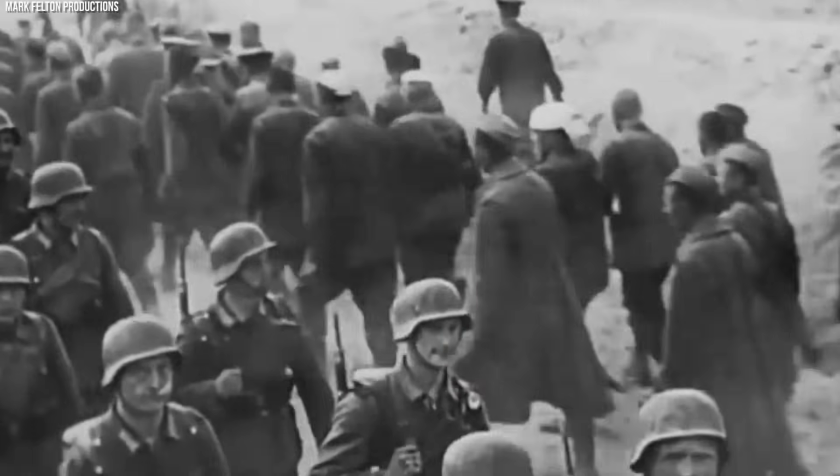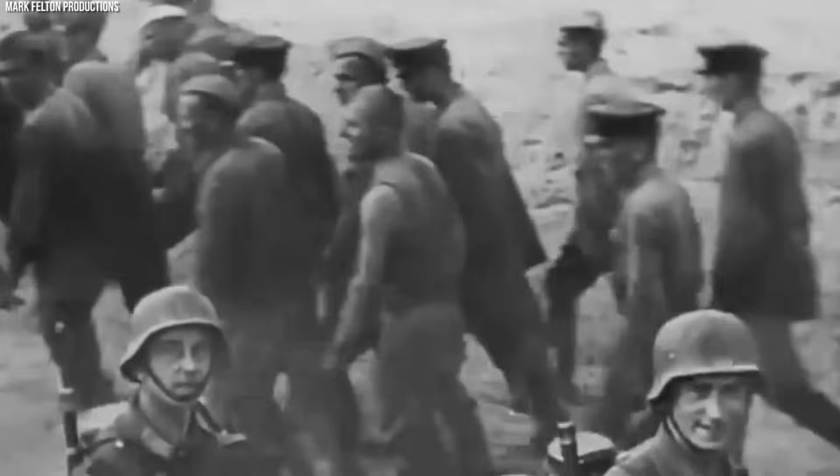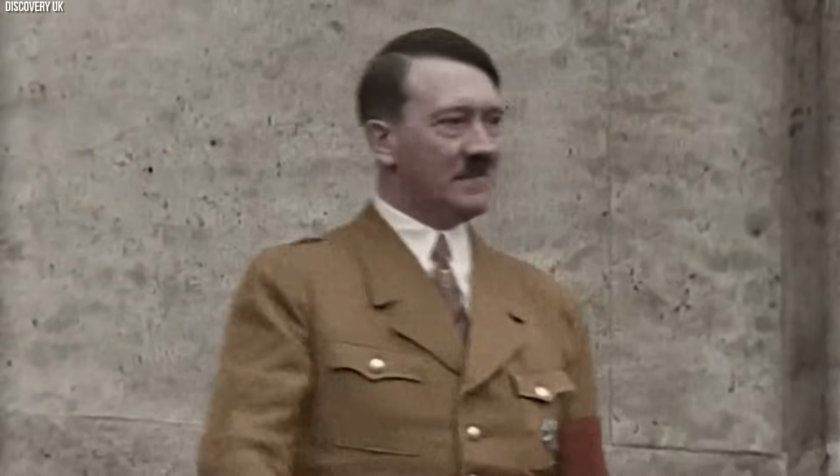The Soviet soldiers' personal accounts reveal the psychological impact of entering Hitler's last redoubt. Many described a sense of grim satisfaction at standing in the room where Hitler had killed himself, seeing it as symbolic closure to the devastating war he had unleashed on their homeland.